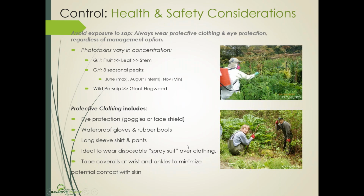Protective clothing to keep in mind: eye protection, of course, goggles, face shield, waterproof gloves and rubber boots, a long sleeve shirt and pants. Wearing a disposable spray suit over the clothing is also important, and taping the coveralls at the wrists and ankles to minimize contact with the skin.